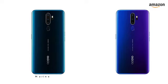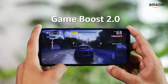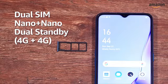The smartphone is available in marine green and space purple color options. It also sports a game mode called Game Boost 2.0 to give mobile gamers an immersive experience. The A9 2020 is a dual nano SIM phone with both SIM slots supporting 4G. It has a dedicated microSD card slot.